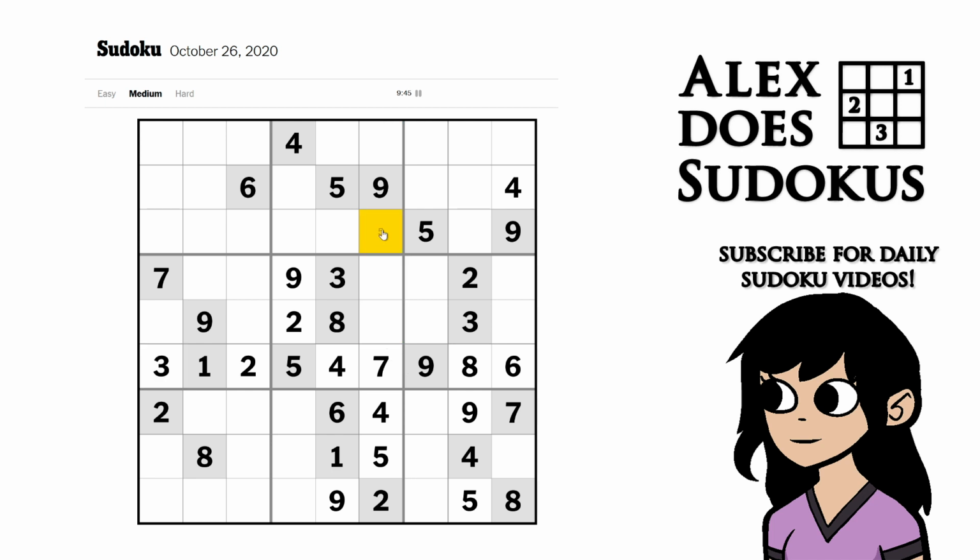So these are 1s and 6. Therefore, those are 3s and 8s. Can't resolve them just yet. But I think we're getting there. So this is 1, 6. 1, 6 and 7 here. That means these are 3, 8 and 1, 6 and 7. 1, 6 and 7. So 2, 3 and 8. There we go. 2, 3 and 8 remaining. And in fact, I can't do anything with that anyway, so bummer.